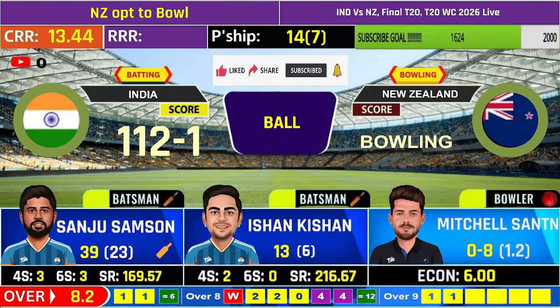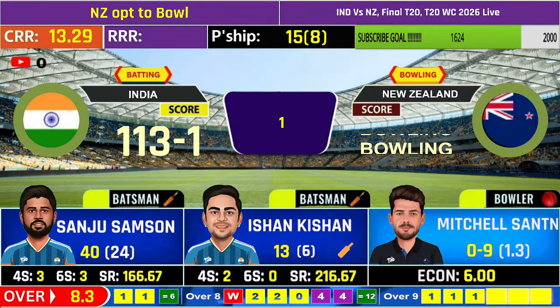Again, smashed on the back foot. Very quickly into his stride. He's got 13 off 6.